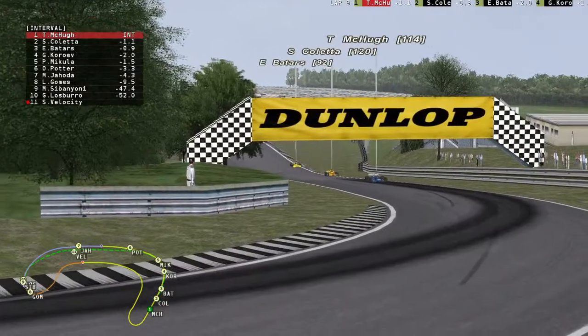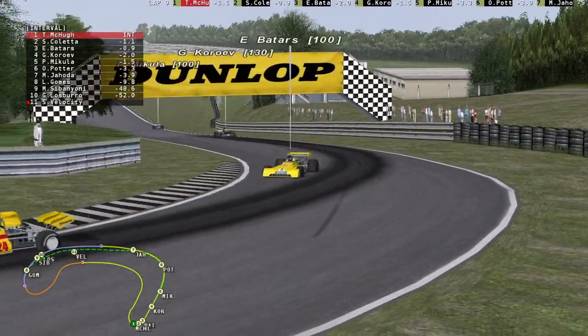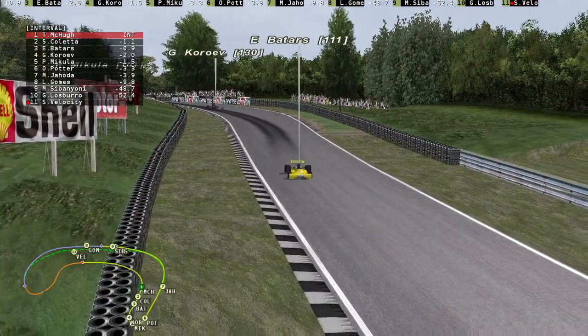As it's McHugh, Coletta, Spatard. Pretty much even gaps from everyone there. And it's German Karev not too far behind, only about a second back actually.